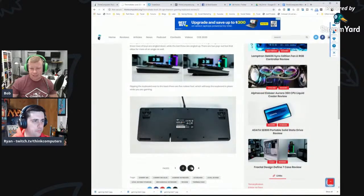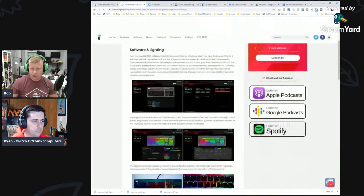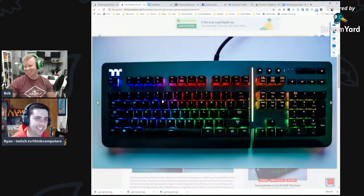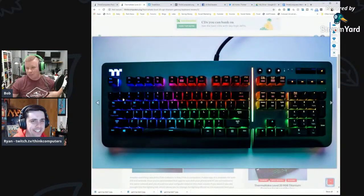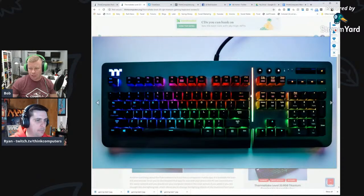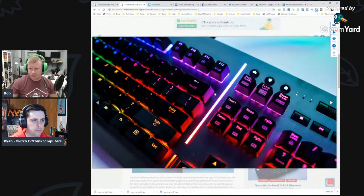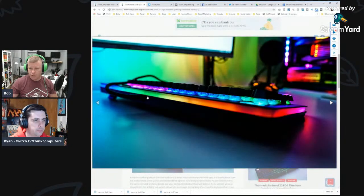And then we go to the lighting, and that's the thing that really makes this keyboard shine, is the lighting. So you have full RGB per-key backlighting. As I said, you have this separation here, which lights up, which is pretty cool. The Thermaltake logo, or the TT logo here, lights up. As you can see, that is pretty awesome looking. And then around the entire keyboard is another light bar that lights up as well. So this is going to look great on your desk. It'll look great at a LAN party.